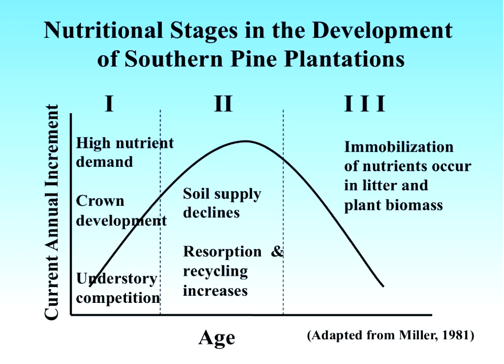This slide, I think, does a nice job to let you appreciate that concept that we talked about earlier, that nutrition management is a rotation-long kind of concern. If we think about current annual increment on our y-axis and age, we can see that there are distinct stages of stand development that might trigger the need for nutrient ameliorations. As a stand is developing, particularly young stands, a lot of energy of that tree is put into crown development, and also there's a significant amount of understory competition that's taking place in these young stands. So nutrient demand tends to be relatively high.